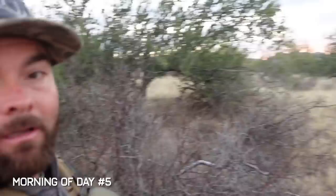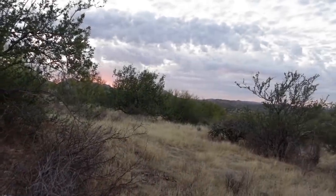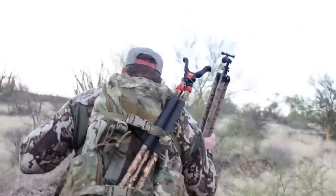Well, here we go, guys. Our last day in Mexico. It's going to be another beautiful sunrise as we got some cloud cover. No wind. Ben's looking for a coues buck. We're actually headed up the ridge. We're taking the same exact path the day that I killed. We're seeing the majority of these deer somewhere in that canyon, whether it's high or low.